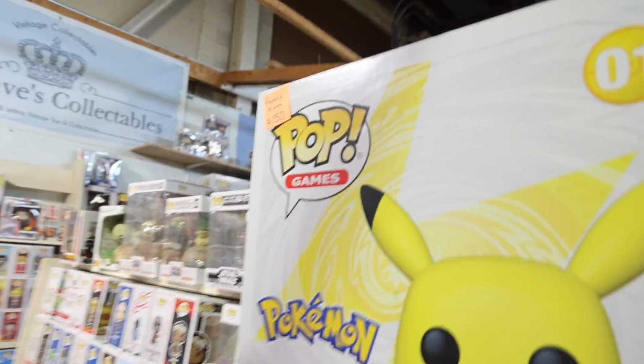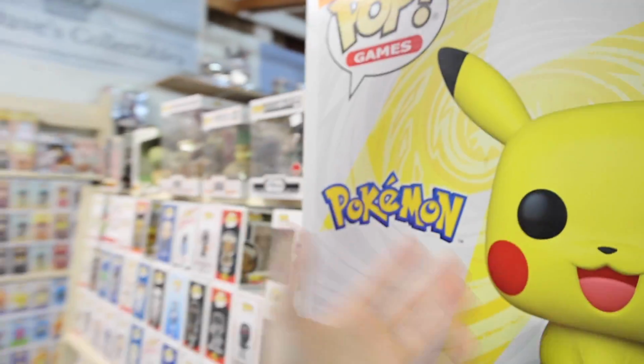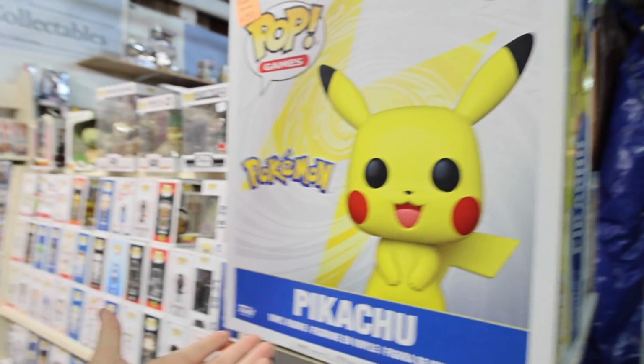I know we were just talking about this, but it's kind of funny that we ran into it. Yeah, it is kind of funny. Now, we were talking about the 10-inch Pikachu. We were. And then we found the 18-inch one. And if you notice the price on this too, it is the exact same. So if you're going for it, like you said, 8 extra inches here. 8 extra inches for the same price. So maybe not today, but I know where one is. It is good to know.